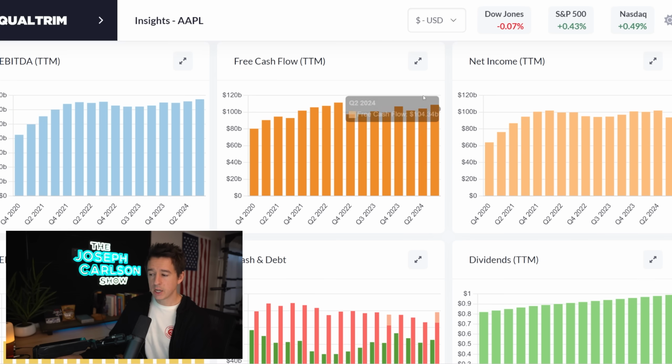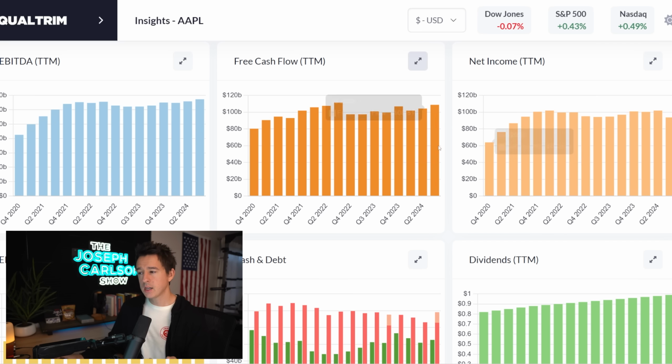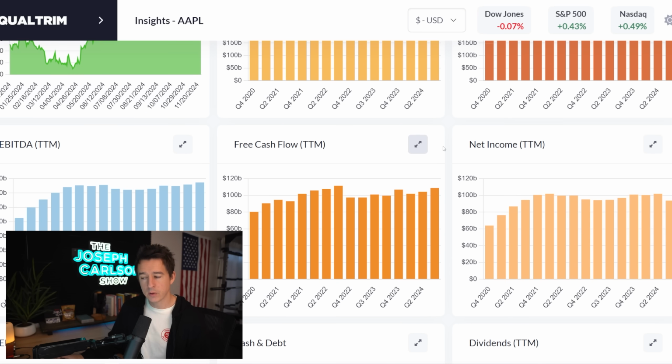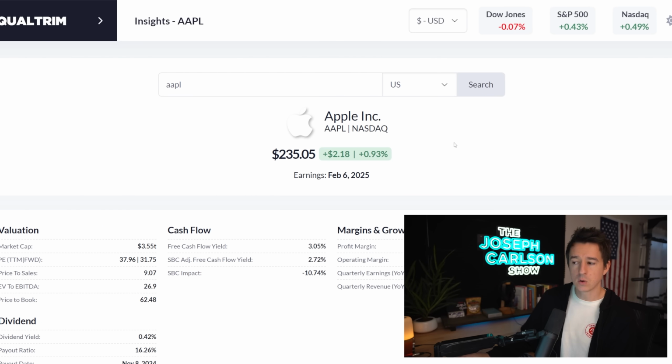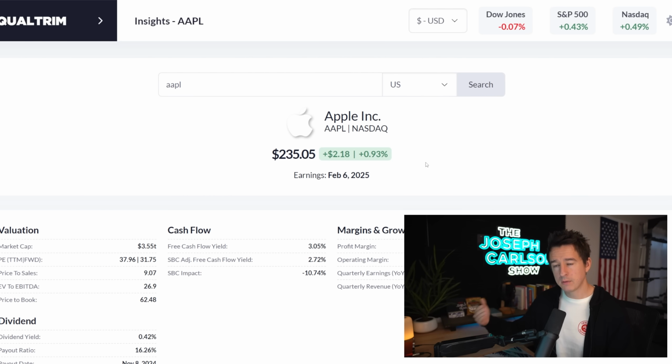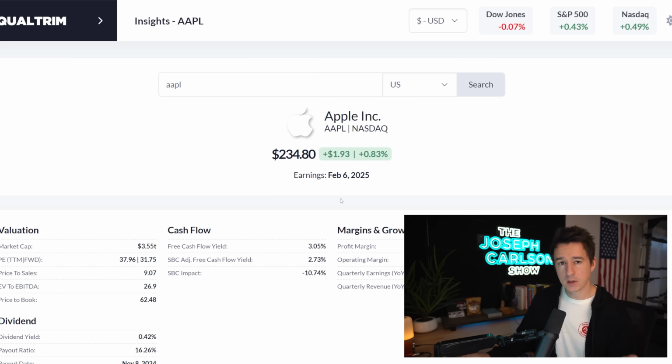Now, Apple can still generate a lot of profit, a lot of cash flows by pumping buybacks, but I like companies that pump buybacks and they grow their revenue very quickly. That's why I have a preference for companies like Netflix over Apple. Netflix is growing revenue and pumping buybacks. Apple's just pumping buybacks without growing their revenue. So I think the math is a little difficult here.